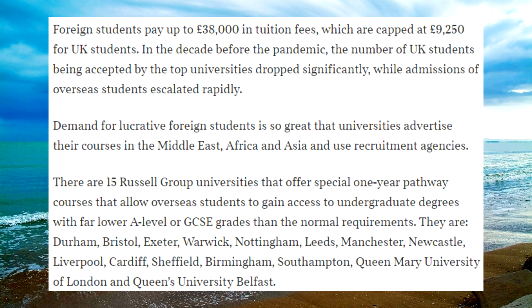I wonder how much that's really getting unis in the long run. In the decade before the pandemic, the number of UK students being accepted by top universities dropped significantly, while admissions of overseas students escalated rapidly. Imagine my shock. Demand for lucrative foreign students is so great that universities advertise their courses in the Middle East, Africa and Asia and use recruitment agencies.